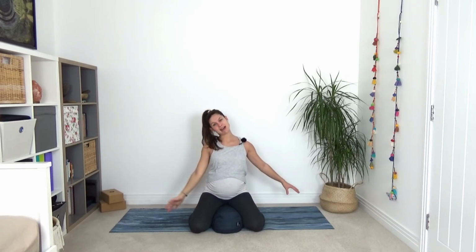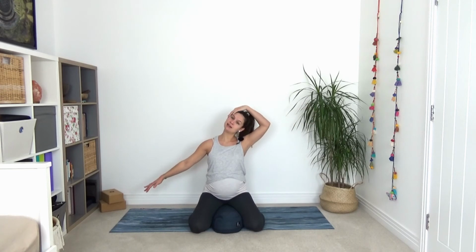And every breath out, and you can release that through the mouth as well, is a chance to soften the muscle, a chance to ease into your body. Very, very nice. And then slowly release your hands back down, release the head back to center, and then right ear to the right shoulder. Again, mirror what you've done on the first side. You don't need to add any extras. You can just simply have the head to one shoulder.